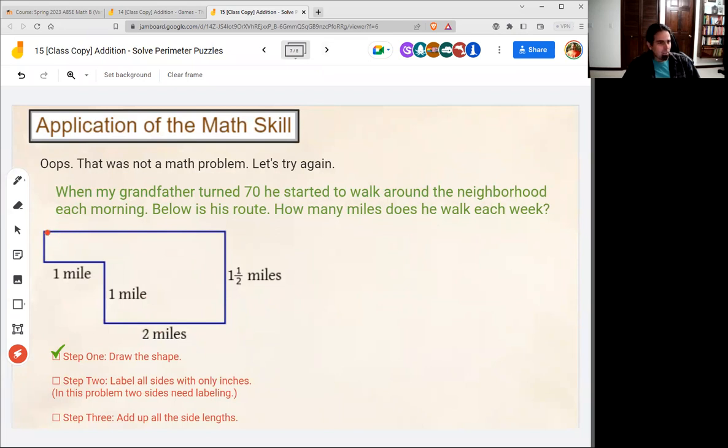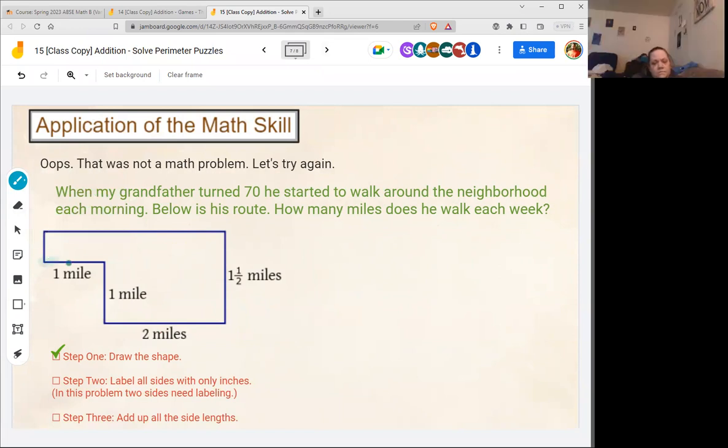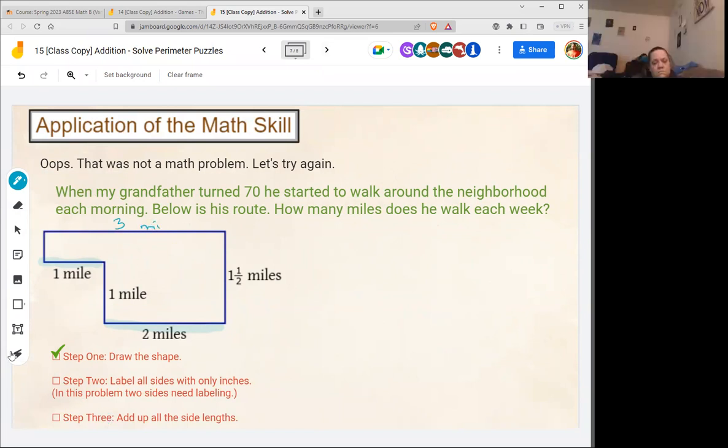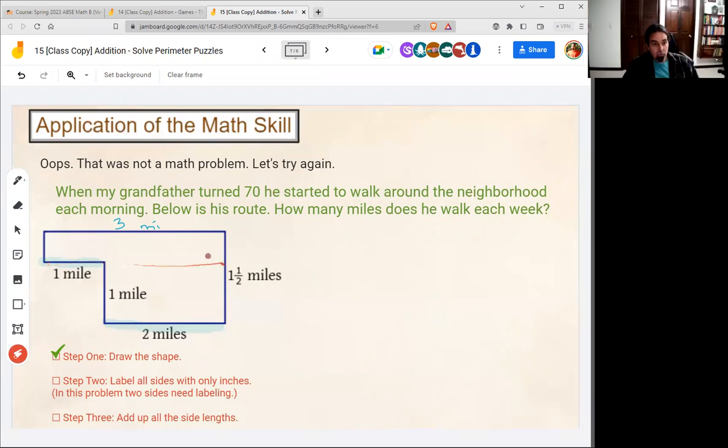Let's look at the top first. How far is this top length? Three miles. Yeah, it's 1 mile to go that far and 2 miles to go that far. So the whole top has to be 3 miles. Everyone see that? You can kind of imagine we're going straight across that way or straight across that way. If it helps, pick this up in your mind and move it down there or something.